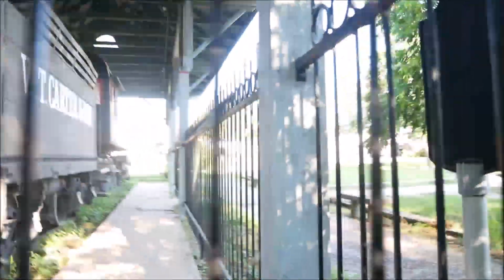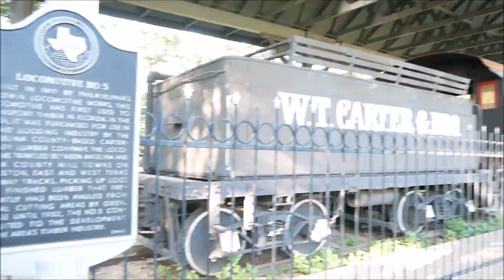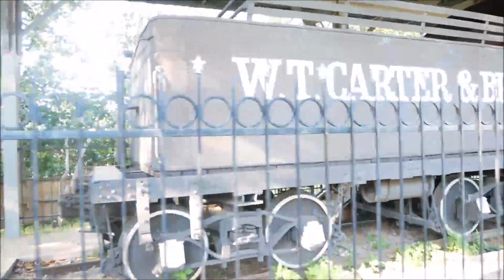Oh, we got a plaque. It tells the history of it. It was first used in Florida. It came in here in the 20s. There it is. Unfortunately, now we're on the side with all the construction noise. I'll come back. I'll get a picture of that.